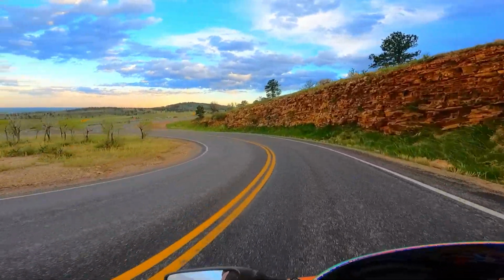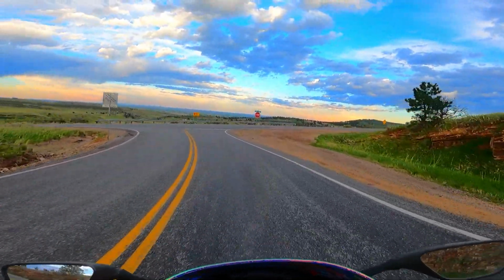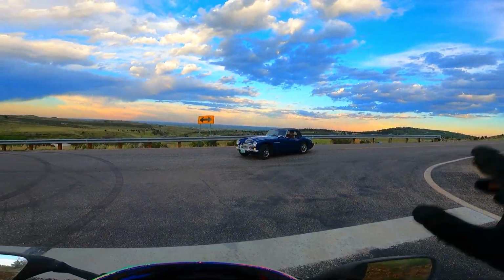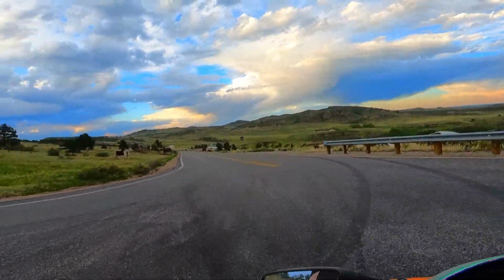Downshift it. Downshift it again. Using some brakes. Downshifting some more. Check out this thing coming. Thing's pretty sweet. Make sure the coast is clear.